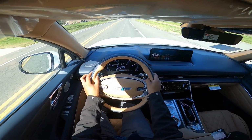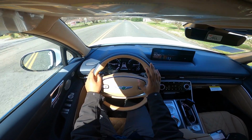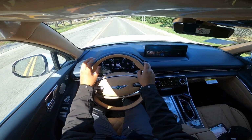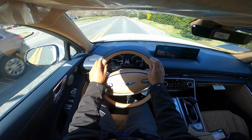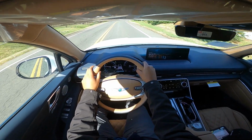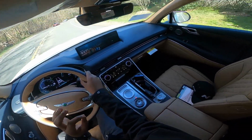That mid-range torque right there, about 4,000 RPM, and you can see it just kicks off with a level of urgency. Once the turbo kicks in at 3,000, allows it to just take off smooth and effortless.